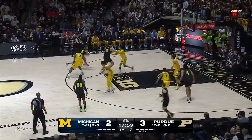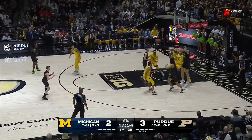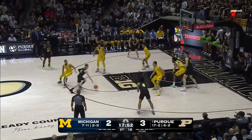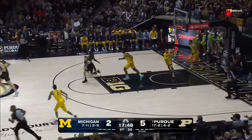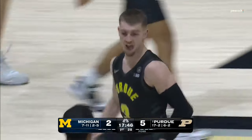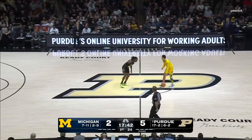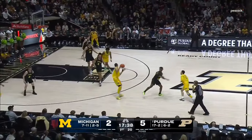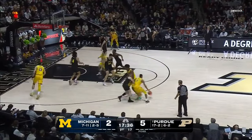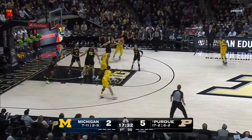Jones on the outside, Lawyer, pump fake, drive, into the paint, floats it short. Edey with the offensive board. He's been so good as a vacuum on the offensive glass. And Smith clears the lane for two. And maybe that jump starts his offense, knowing he's still facilitated, but just 8 of his last 31 from the field. Nice play right there for Michigan. That's the ball game. If you can't secure the defensive glass, Purdue will just bludgeon you there. That was one of Juwan Howard's main messages after the game against Illinois.